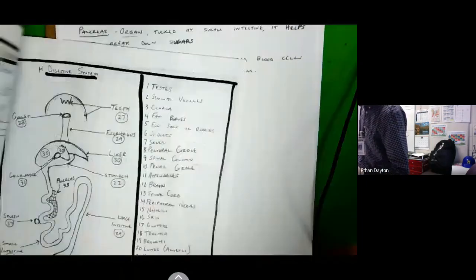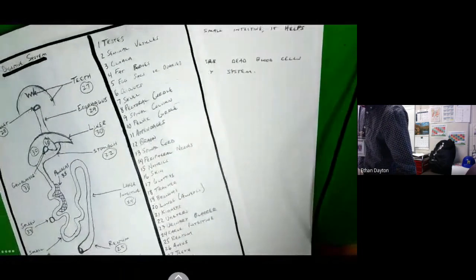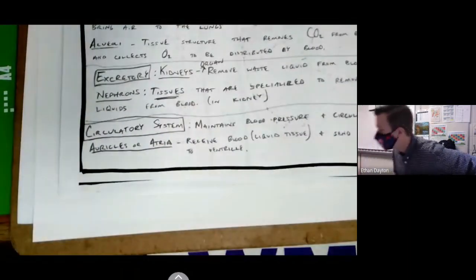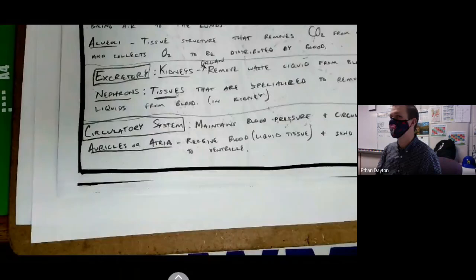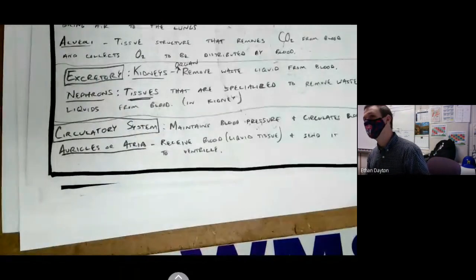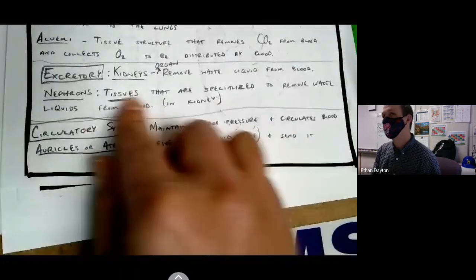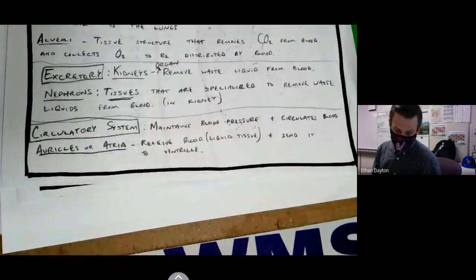Let's take a look, see if I wrote this down. I believe I did. Maybe I didn't. Let's go back to here, excretory system. Oh, here it is. There it is. What do you got, Parker? The nephrons. Nephrons. Okay, so then kidneys contain these tissues. The tissues that are specialized to remove the waste liquid from the blood. Okay, so hopefully you wrote this down with me.